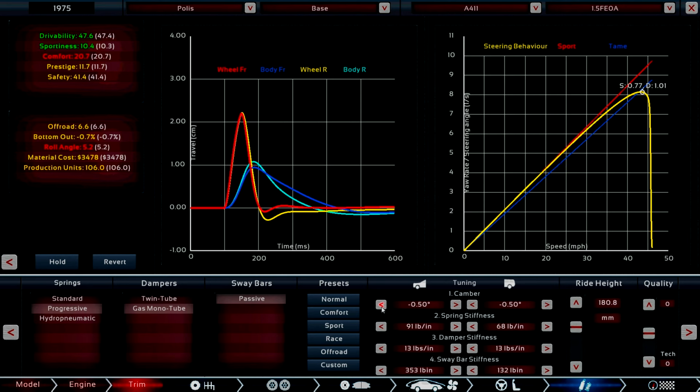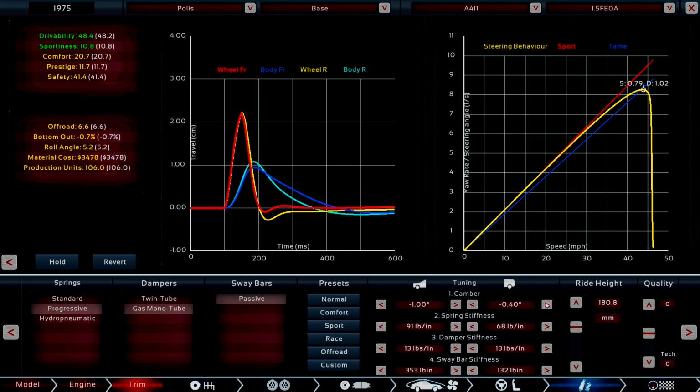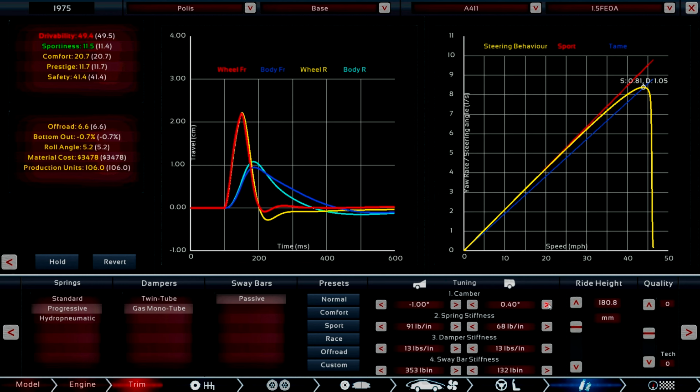Oh, gosh. Oops. Well, it's increasing drivability and sportiness, I guess. It drops my drivability. So if I decrease this more... Nope. Nope. Oh, I increase my comfort a little bit. And that decreases just about everything. If I decrease this, sportiness goes up. Okay, so we'll just boost that until it stops benefiting me anything.